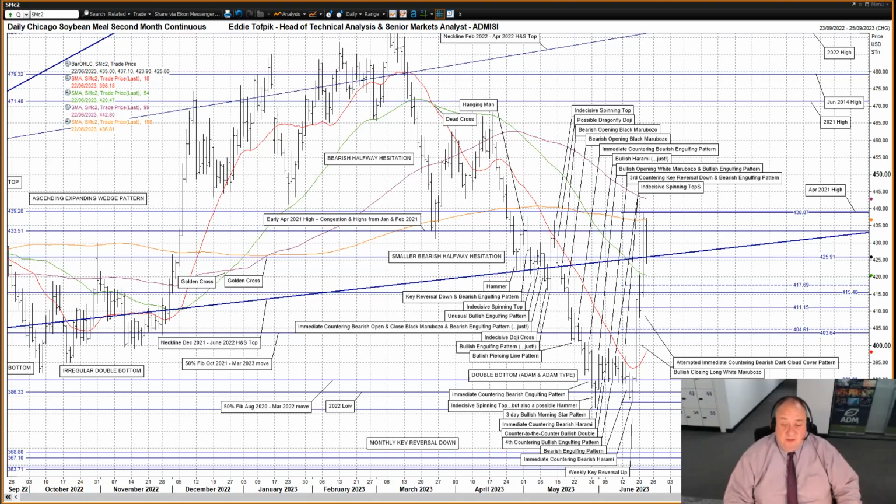The market obviously chose the double bottom pattern, with a subgroup of being an Adam and Adam type, instead of the bearish half hesitation. But where does this leave us now? Well, we've exceeded any topside targets for a double bottom, but there is still the chance for one, maybe two patterns to form from this.